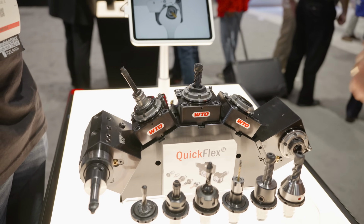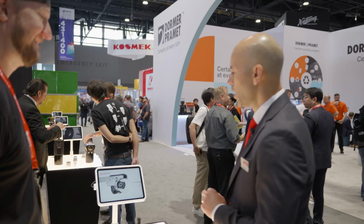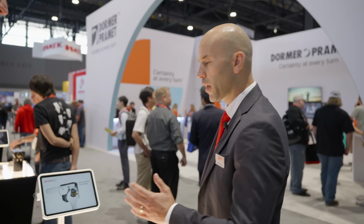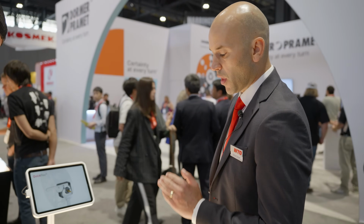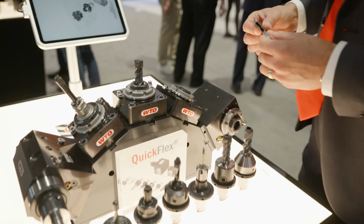Yes, this is our Quick Flex system, and the good thing is this is our standard system, so this is nothing special. This comes as standard from WTO. If you buy a straight or right angle standard live tool holder from WTO, it comes with Quick Flex. The great thing about this system is that it's an ER collet based system, so standard ER collets, but you can also use it with quick change adapters in the same tool holder.